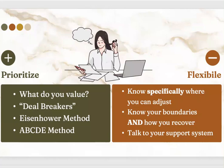Okay. So I wanted to talk about those things first and just acknowledging that we do our best to prioritize and sometimes we have to be flexible. So really planning and knowing and being intentional about how you're flexible will really help with your time management and help you recover from those weeks that are really tough.